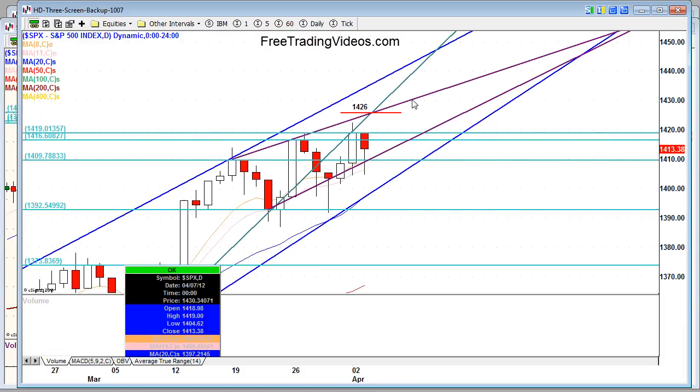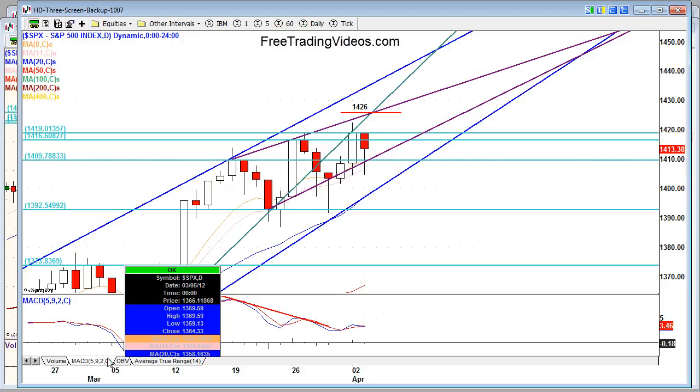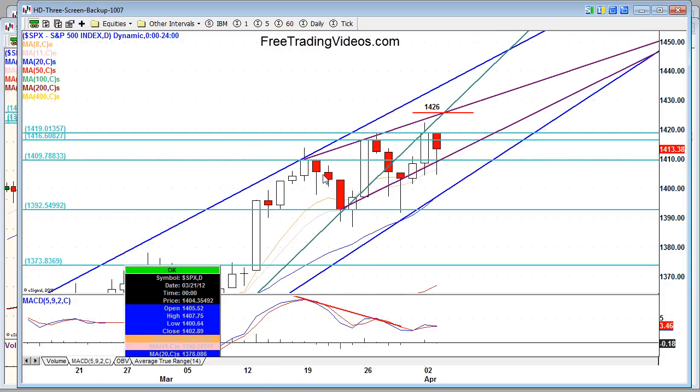But the bottom line is just focus on these two purple lines here. We still remain within this rising wedge. If I go here to the MACD, we're heading higher here, but the MACD is heading lower. So we have a bearish divergence in the confines of a rising wedge formation. That is very bearish, so it's something to be keeping an eye on.